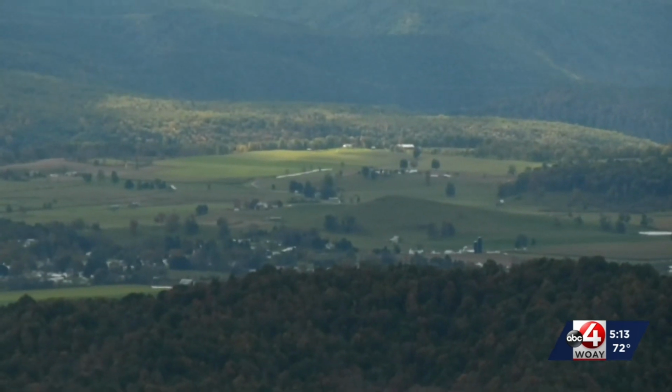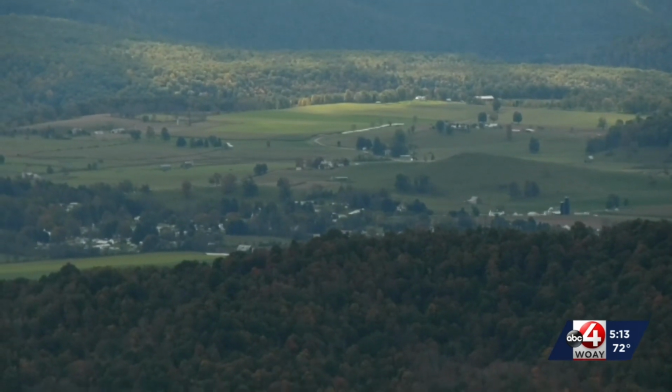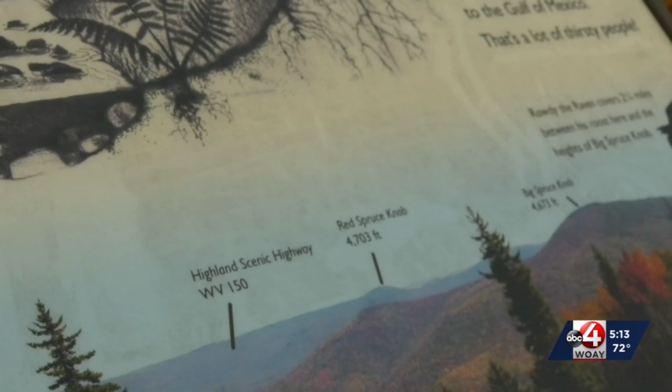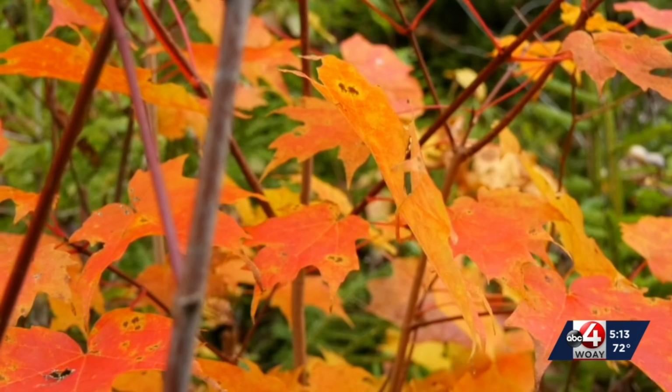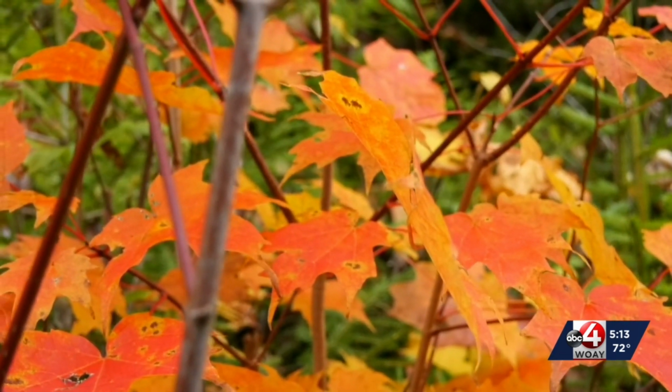We actually got a chance to talk to Assistant State Forester Linda Cornell about the fall foliage season, how these maps are produced that you see from the tourism industry, and what to look out for on your tree in your backyard to know if it's going to be beautiful or not so vibrant this fall foliage season and going forward.